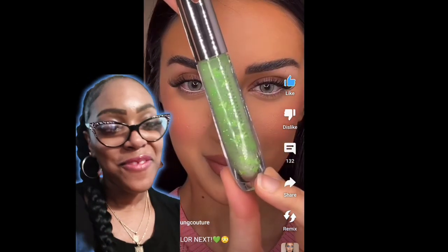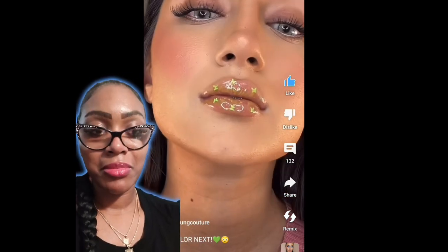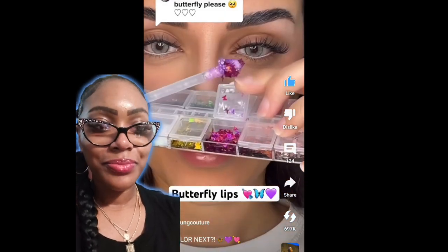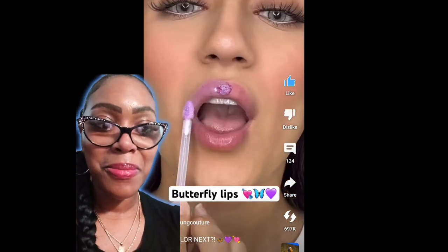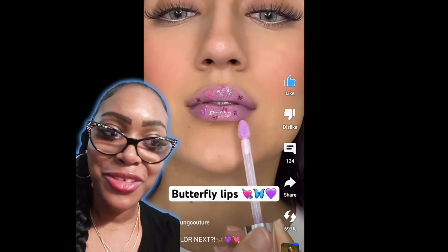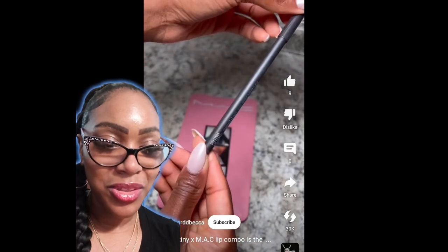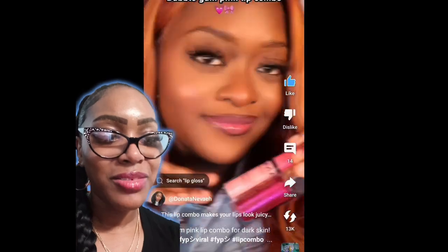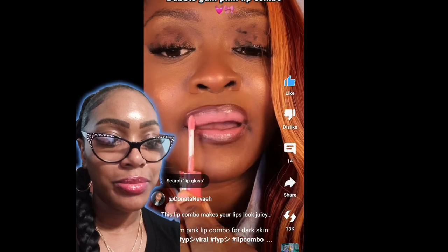I want that. My favorite butterfly is green. Okay. Let's see how this looks. That's so pretty. Another purple lips. Butterfly, of course. I love it. That's beautiful. Oh, she looks pretty. I love that lip combo. Beautiful, beautiful.